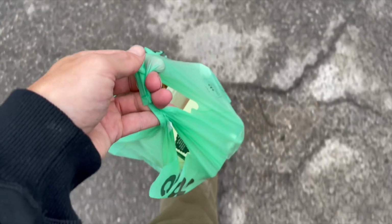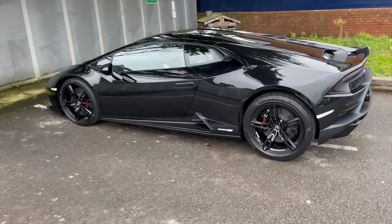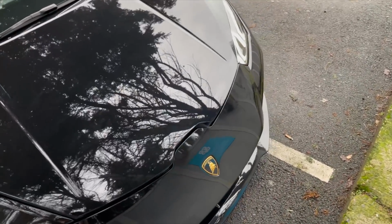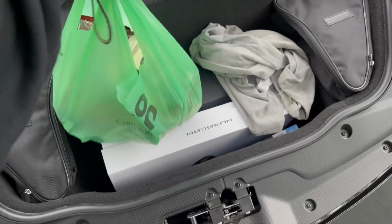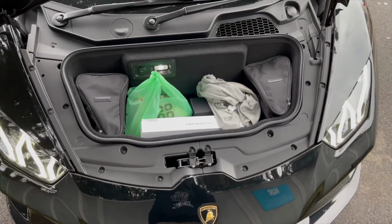Very happy with my purchases there. I honestly couldn't be bothered with that, so I'm not sure she's gonna be best pleased. We'll find out. I'll go and dump it on our lap as well, because there's nowhere to put it. Actually, there might be in the front. Let's see. See if there's any room in here. There we go, look at that. Who says Lamborghinis aren't practical?